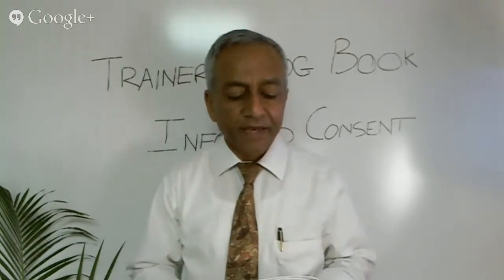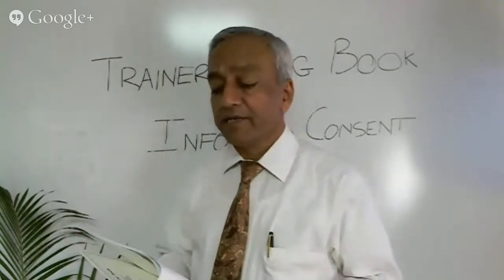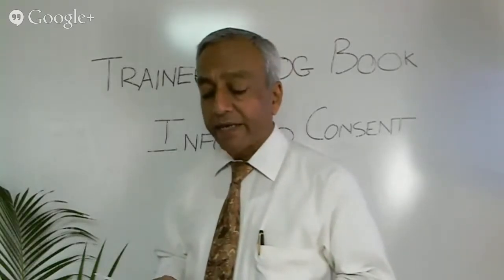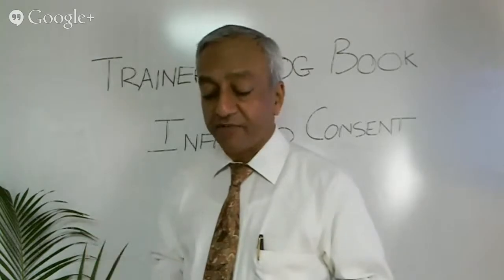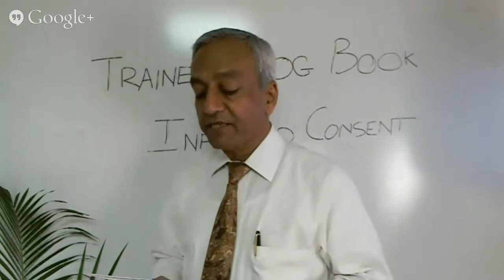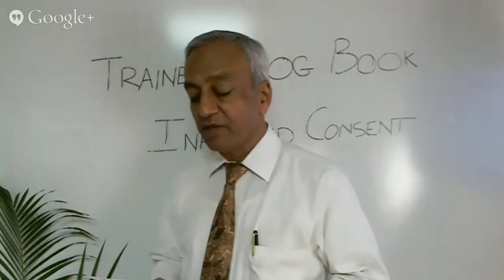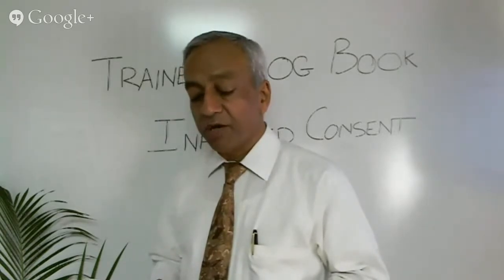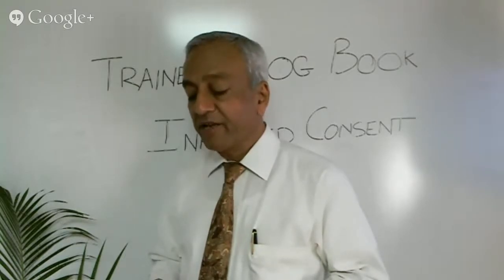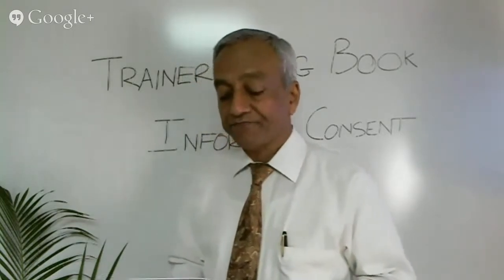Okay. So the second paragraph about risk is probably the most important paragraph because every activity has got some risk, and it is my intention to read this paragraph in great detail. The paragraph reads, it is my understanding that I have been informed that there exists the remote possibility during exercise of adverse changes, including but not limited to abnormal blood pressure, fainting, dizziness, disorders of the heart rhythm, and in very rare instances, heart attack, stroke, and even death.